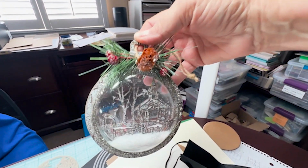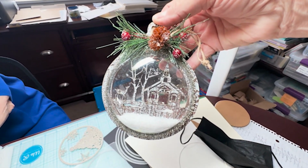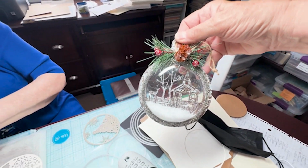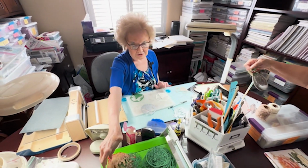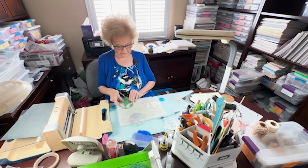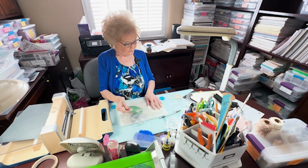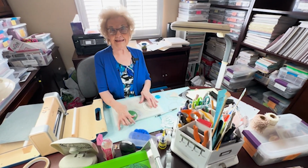And then I have snow, and I'll put that in there. Oh, there is some snow in there. So cool. I love that. And that's what it's going to look like. And then the others will be Christmas trees. And I think I have a scene with deer coming. Very cool. And that's what I'm working on right now in here.